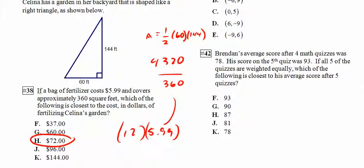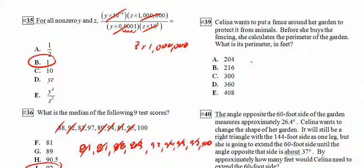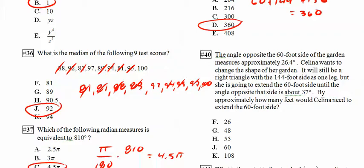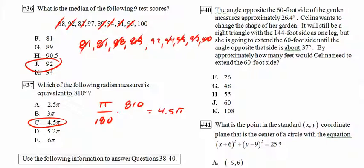Now I know that this triangle also has a leg of 156, because I did 60 squared plus 144 squared, square root. So she wants to put a fence around her garden, and she needs the perimeter. 60 plus 144 plus 156 equals 360. The angle opposite the 60-foot side of the garden measures approximately 26.4 degrees.